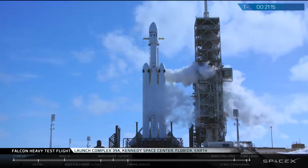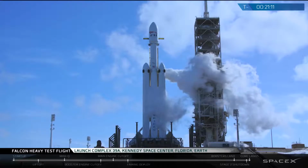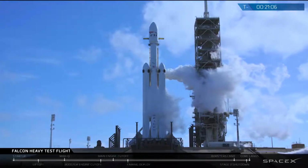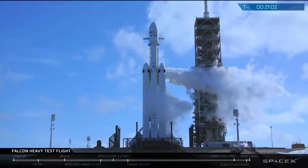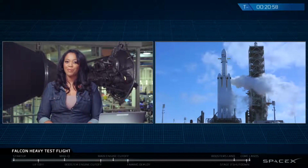Are looking at a live view of the Falcon Heavy. Yes, the Falcon Heavy on historic pad 39A at Kennedy Space Center, awaiting liftoff at 3:45 p.m. local time. Welcome to our live launch webcast. My name is Lauren Lyons. I'm an engineer in our flight reliability department here at SpaceX.